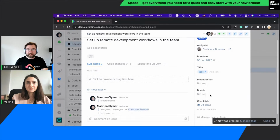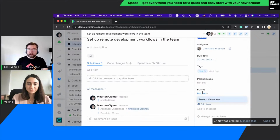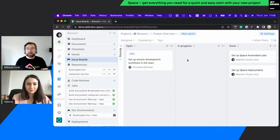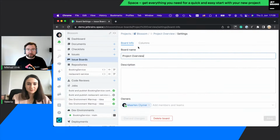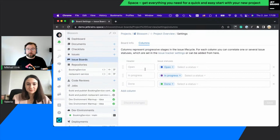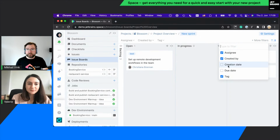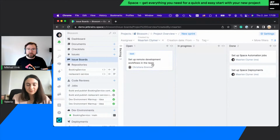In addition to that, in regards to visualization, there is the project overview. That is a board, which is a normal Scrum board, and you can navigate there and see all the issues at the different stages. It is very much configurable: you can see all the owners and the description, share it with peers, and configure the columns. For example, issue statuses can be dedicated to specific columns, which gives you a very nice overview of the project work. You can also use filters, for example to see the issues created only by me or only by Hadi, which are none in this case.